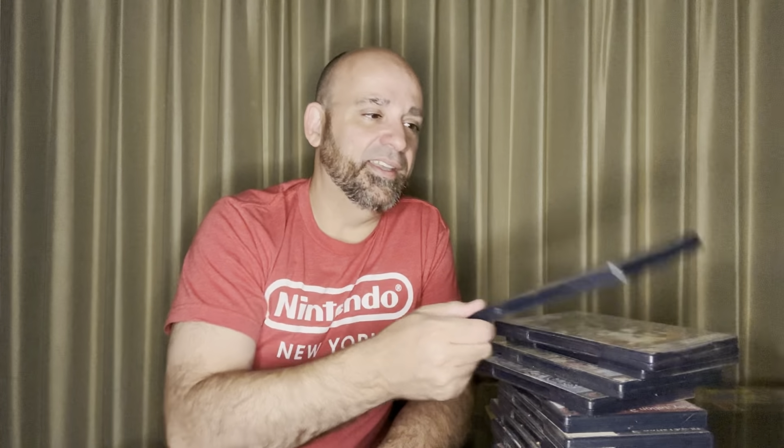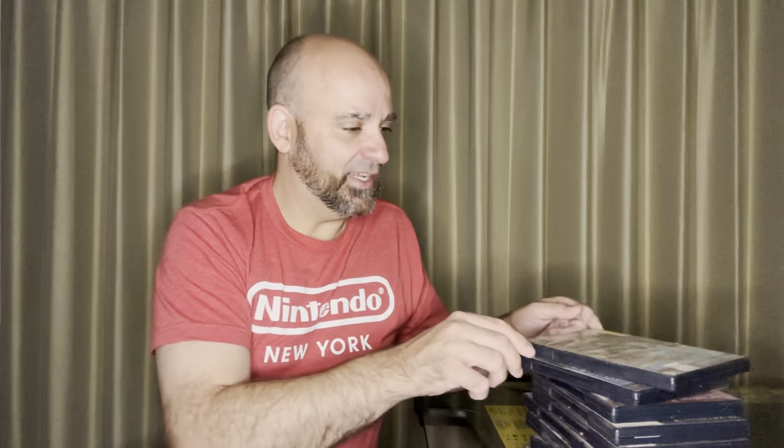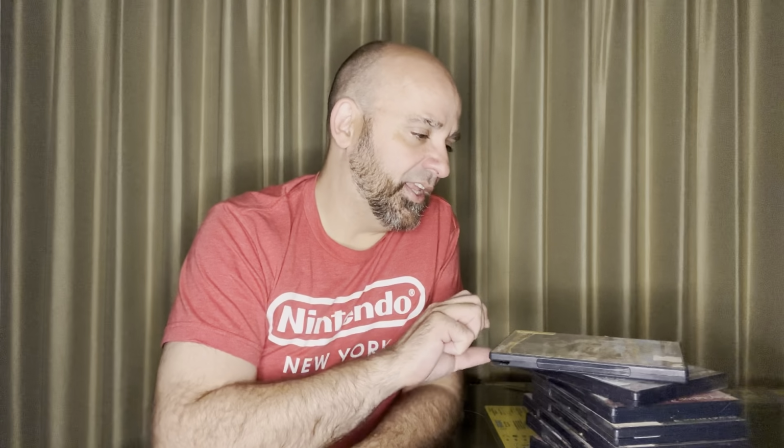Simpsons Hit and Run, which is a great game. I wish these were GameCube games. 50 Cent Bulletproof. I heard this was a good game. Lord of the Rings, which I'm not a Lord of the Rings fan. Some of these might have to be resurfaced as well. Meet the Robinsons. You guys let me know if you played any of these games as a kid and if they're any good. Shrek, Smash and Crash Racing.